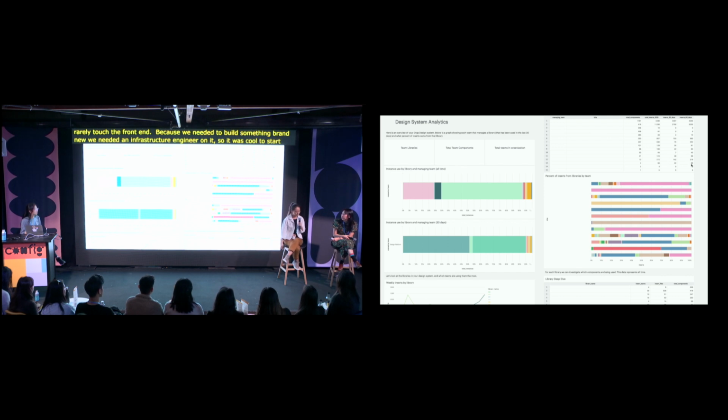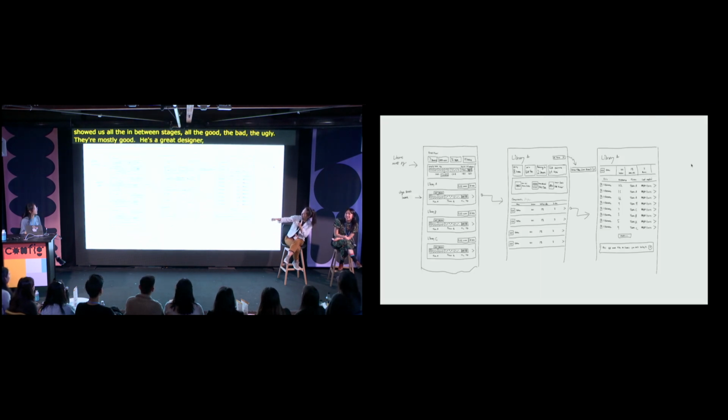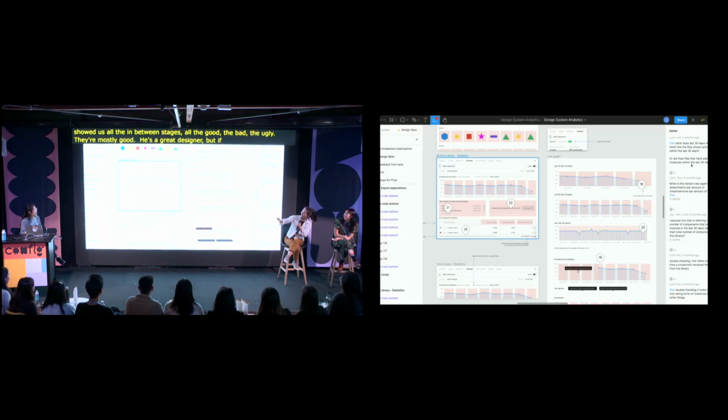working with Tom, because something very unique that Tom did is that he showed us all the in-between stages, all the good, the bad, the ugly. They're mostly good. He's a great designer. But if you flip through the next 3 slides, and one more, yeah. Those were the iterations that Tom showed us, plus many, many more. The first one actually is pretty rough, but you see it develop. And that was actually the most useful thing that got us through a lot of these communication barriers.